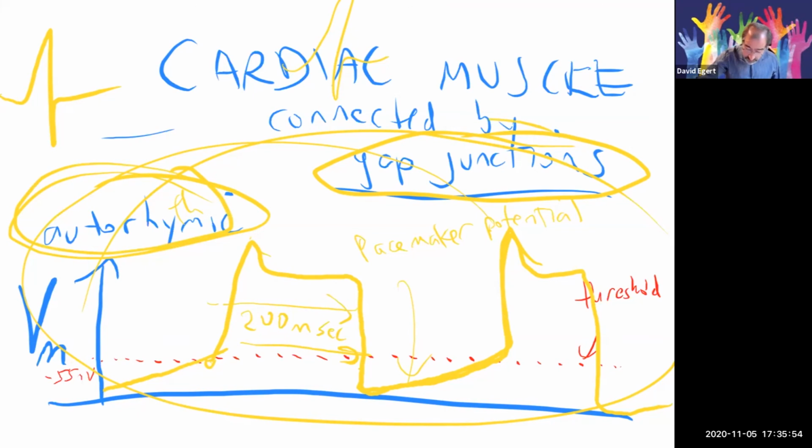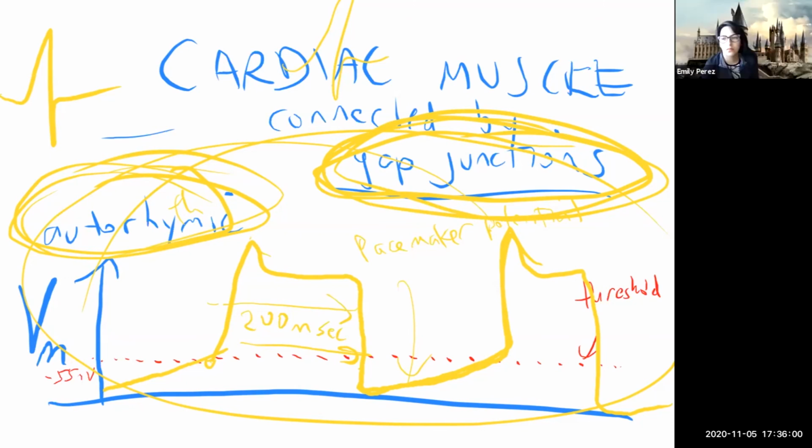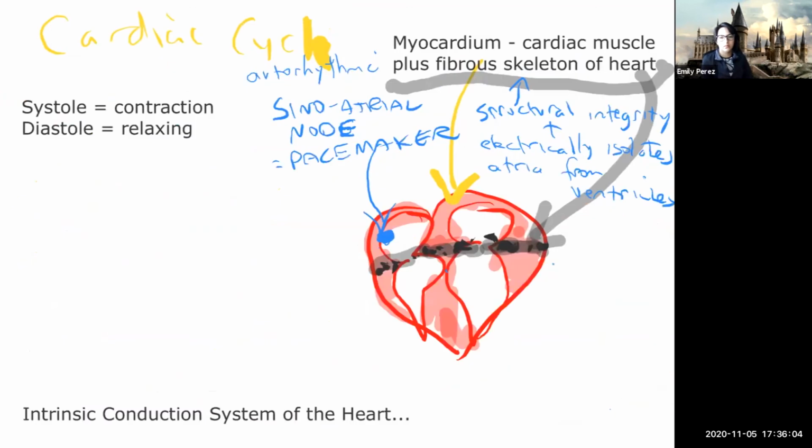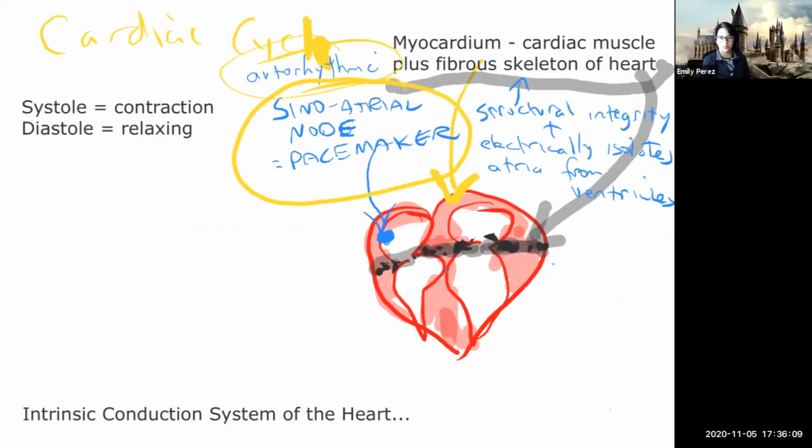Autorhythmic, gap junctions. Those are the things we need to really pay attention to as we get into the intrinsic conduction system of the heart here. So sinoatrial node, autorhythmic at a higher rate than any of the other cardiac muscles. So it's going to drive everything else.